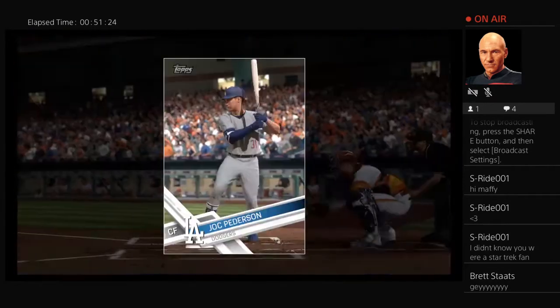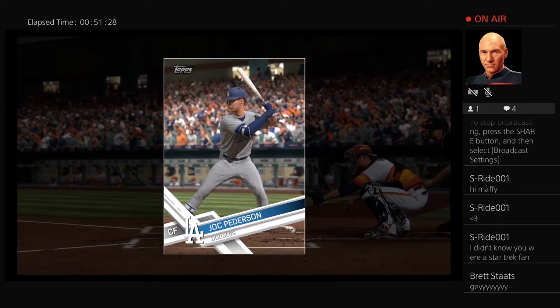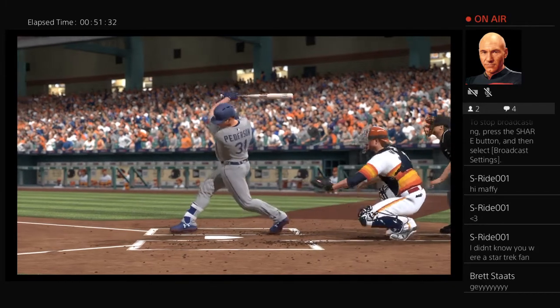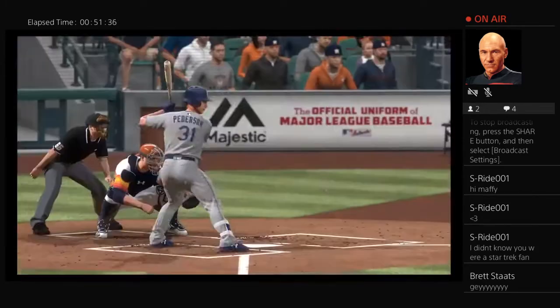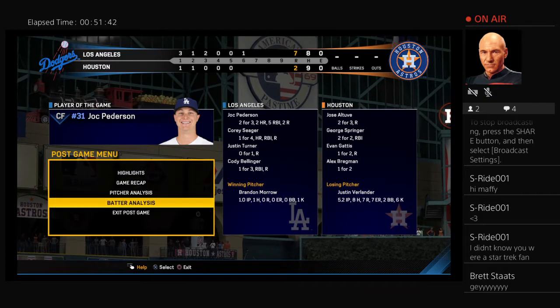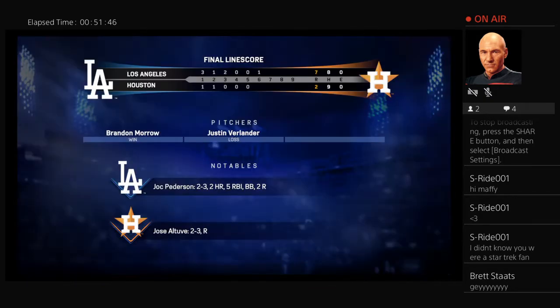How about him? They did some damage offensively in this one, enough to get the win, and this man led the charge. He's our top player of the game. He delivered with runners in scoring position a couple of times in this one. Finished with 5 RBIs, and that was obviously a huge factor in them claiming the victory here. Here now is our final line score tonight. First for the victorious Dodgers, 7 runs.